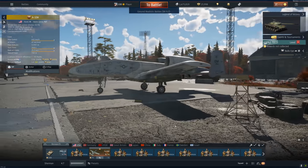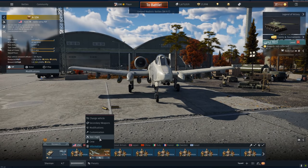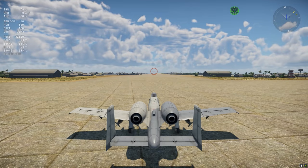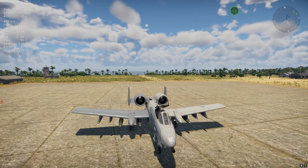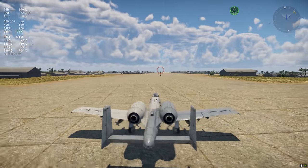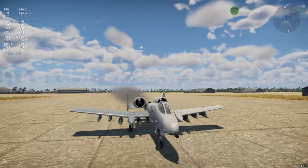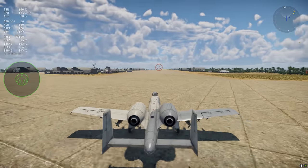Look at that. This thing is a flying brick more than it was without anything on it. For an example, let's just go ahead and try to take off on this runway. And sure, I can spool up the engines to have more heat and power, but I'm just going to show you how heavy this thing really is. Like, you really shouldn't do this, but I just can't.